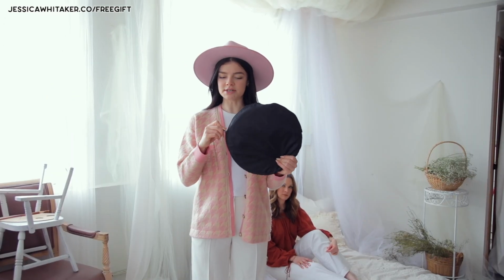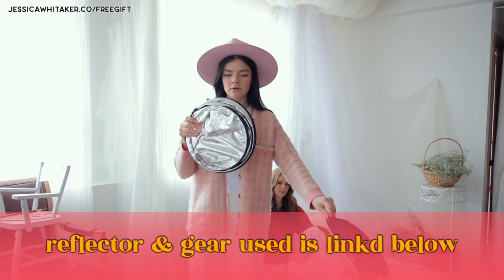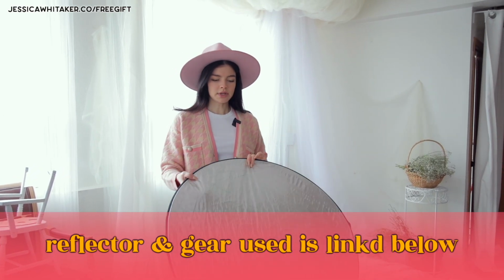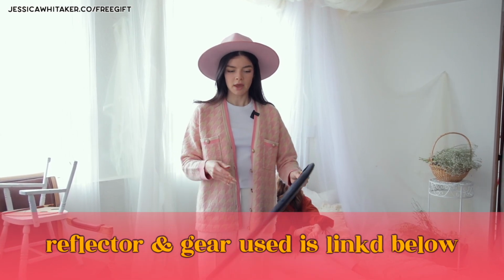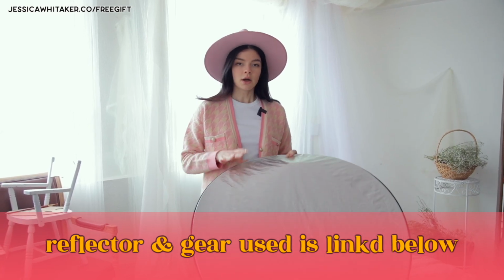This is my little reflector. I love it because it's compact. When I take it out, look at this. Here we go. So you can do silver, and the inside has gold, so you can reverse it. And then there's also a white panel just in the very middle. I'll have this link down below.